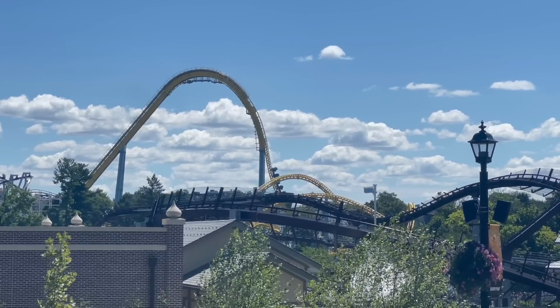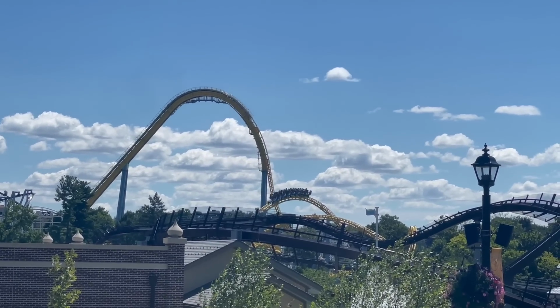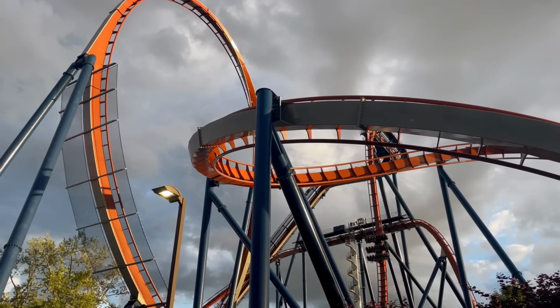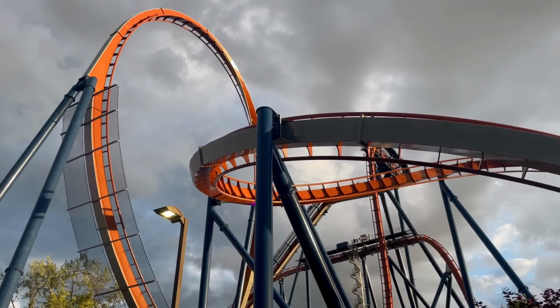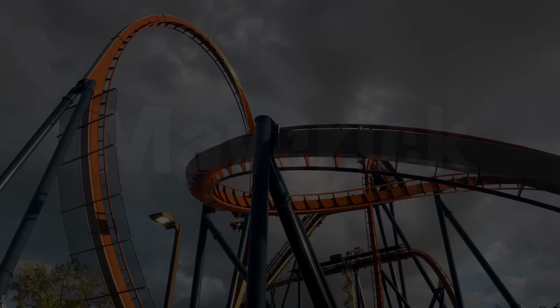Today, I am not going to be talking about roller coasters that had conversions midway through their lives. Today, I'm going to be talking about changes made to a roller coaster before they open to the public for the very first time. This is Cedar Flags, and today, we are going to be looking at 6 roller coasters that changed their plans.